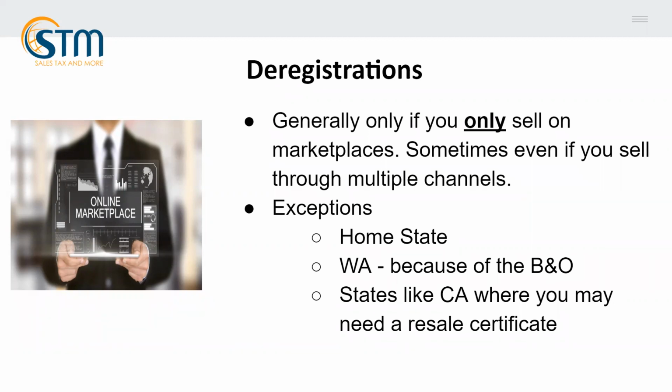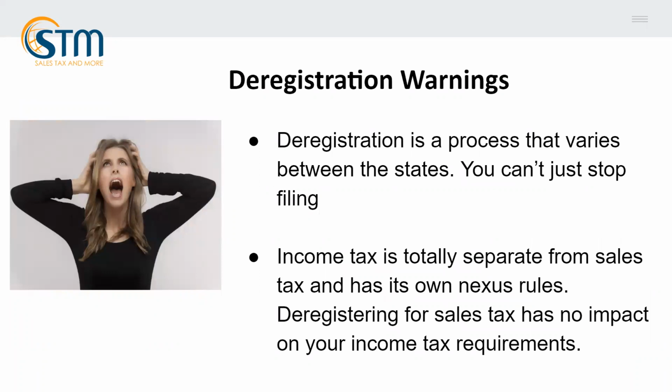All right, so deregistration, here's a warning. It's a process that varies between the states. You can't just stop filing. And that's what we're seeing right now. Companies that have just stopped filing thought that was enough. And now the states are coming after them for months' worth of back taxes, and they have to work with the state to get that all corrected. Here's an even bigger one though. Income tax is totally separate from sales tax. If you get deregistered for sales tax, that doesn't mean your income tax responsibilities go away. And you could still have a requirement to file income tax.